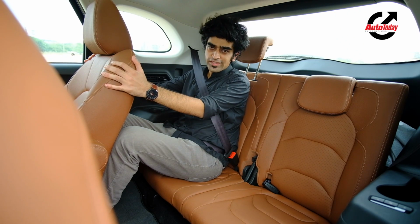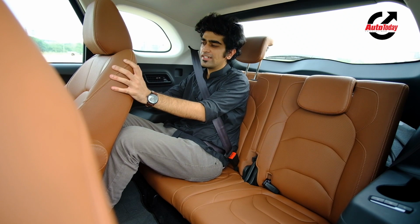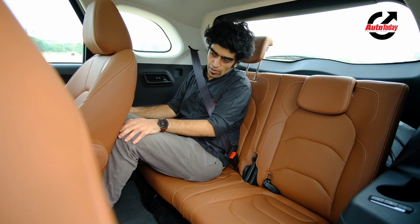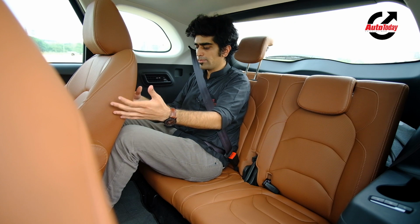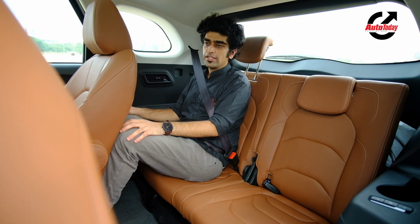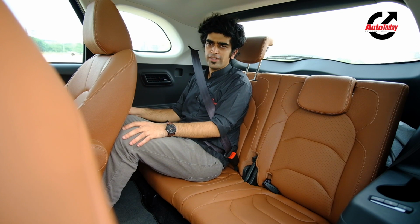You've seen me talking about the second row, and that seating position I'm afraid I've had to change. I've had to push the front seat a little more forward to make enough knee room for myself, and even now it's just about it. Although even the person sitting in the second row will be comfortable with the knee room available to them, but yeah, space is a bit of a crunch, but again, for short journeys, for shorter individuals or for children, it is perfectly alright.